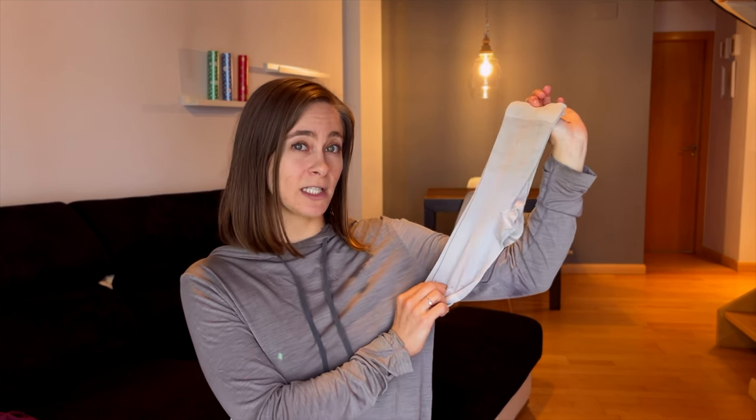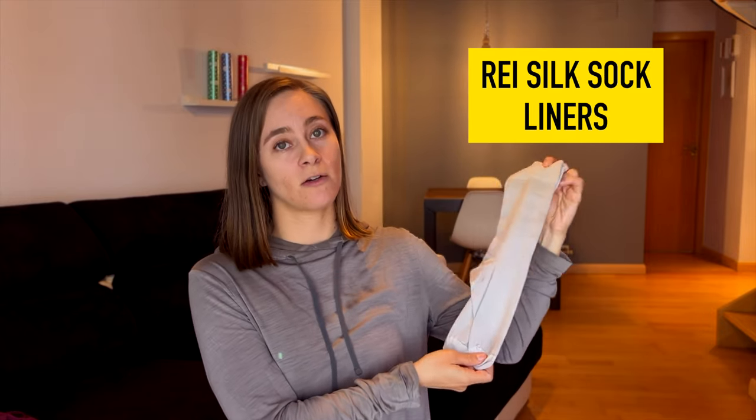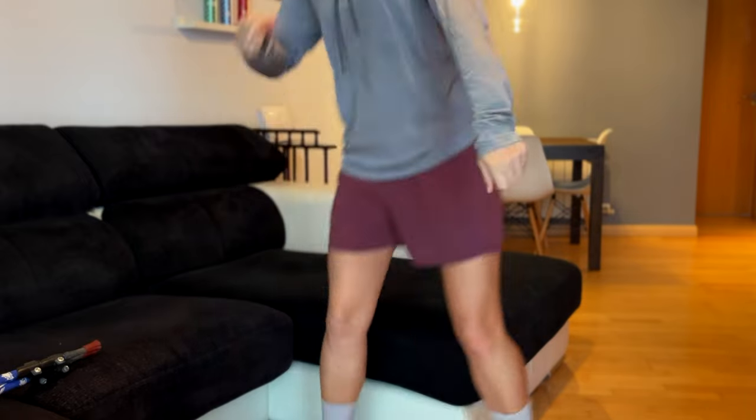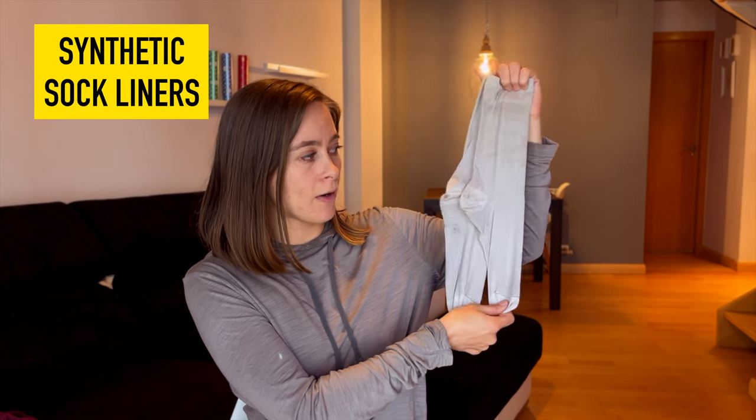I always like hiking with a pair of sock liners. I find that it reduces the amount of blisters that I get. And I actually brought two pairs of liners. I like the silk liners from REI best, the ones I'm wearing right now. They did fall apart by the end, but I've also used them for 4 years. These ones are a synthetic one from REI.